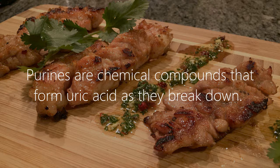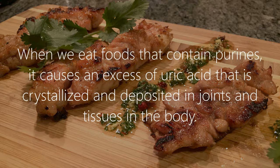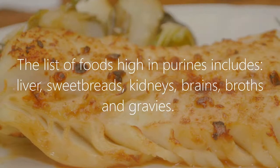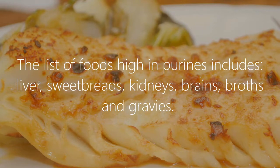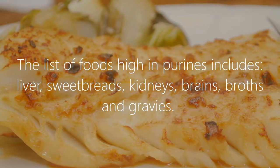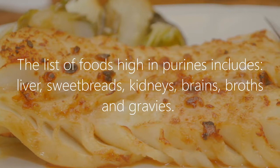Number 2. Foods high in purines. Purines are chemical compounds that form uric acid as they break down. When we eat foods that contain purines, it causes an excess of uric acid that is crystallized and deposited in joints and tissues in the body. As a result, we may have joint pain in a condition known as gout. The list of foods high in purines includes liver, sweetbreads, kidneys, brains, broths and gravies.